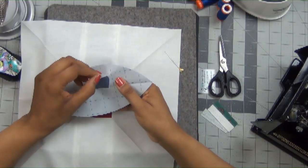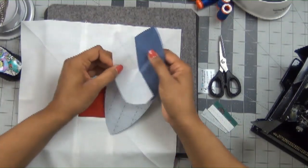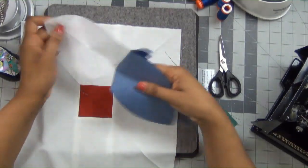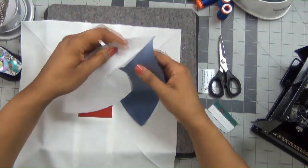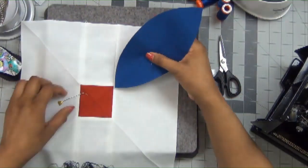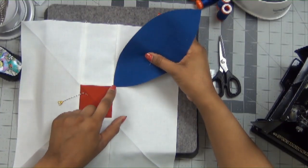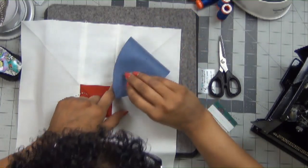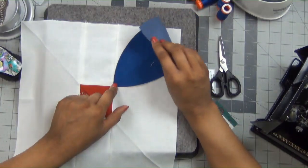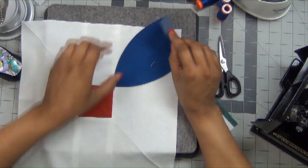So you can kind of see this start to come off, and we just work our way around the shape and peel that off. Okay, so now I want to take the tip of my melon to the tip of the square and align, sorry, I'm leaning into the shot here, and just take that and align it.